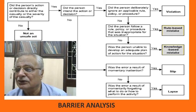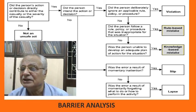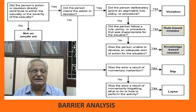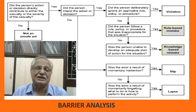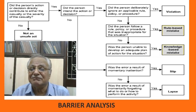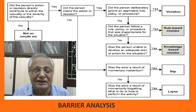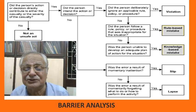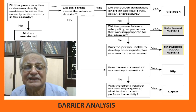If it is no, then the next question is, did the person follow a rule, policy or procedure that was inappropriate for the situation? Many times there could be errors in SOPs. An SOP prepared based on other vessels' experience may not be applicable here. So when somebody follows the standard operating procedure given, and it is not the correct procedure, there is an accident. That accident is a rule-based mistake.